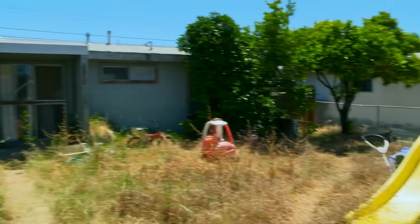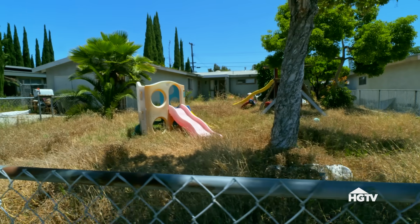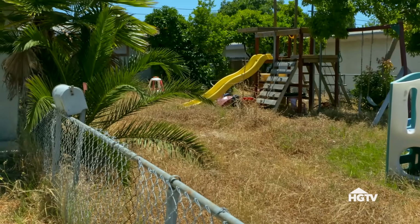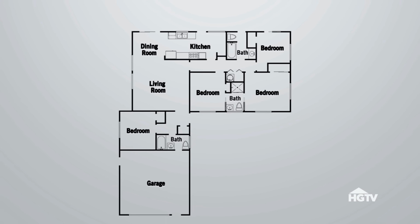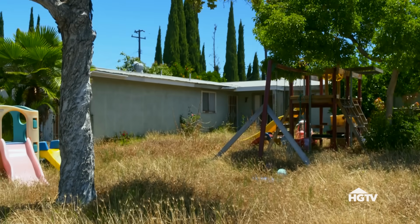All right, what do you think about this beauty? It looks literally out of a horror movie, like the creepy children's play stuff that hasn't been used in 30 years inside of the tumbleweeds. But here's the good thing about this house. It's a 4-bedroom, 3-bathroom, 1,344 square foot house. I don't know how they fit so many bedrooms and bathrooms in this tiny little house, but they did.